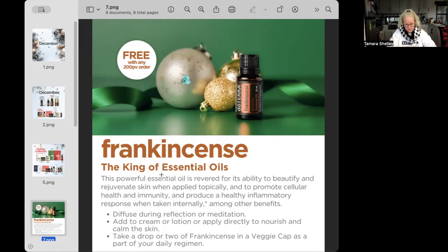Okay, so frankincense here. And remember that doTERRA's frankincense has 4 different varieties of frankincense: Boswellia carteri, sacra, papyrifera, and frereana. I'm sure that's totally wrong. Anyway, 4 different types of frankincense in there, which just means that you get all the benefits from all of those instead of one specific type of frankincense.